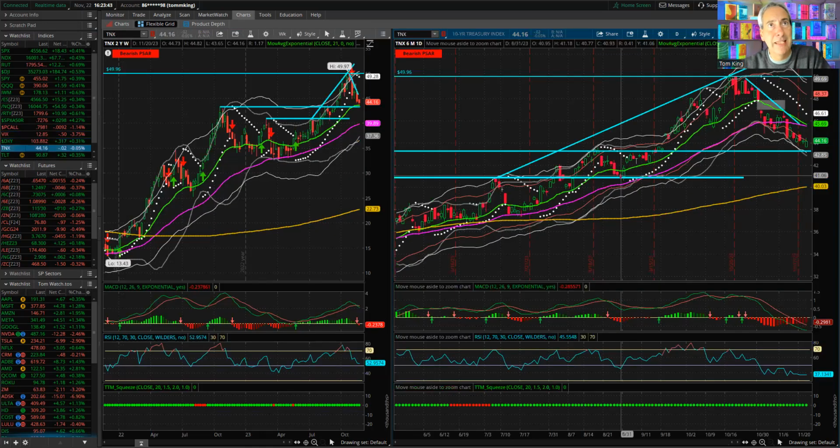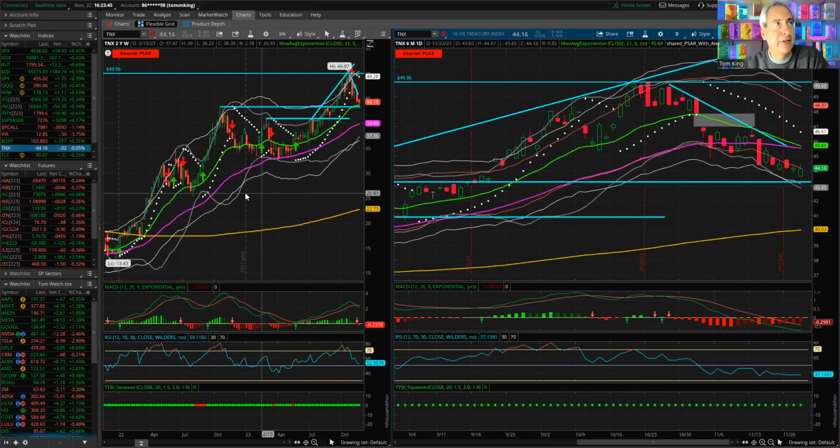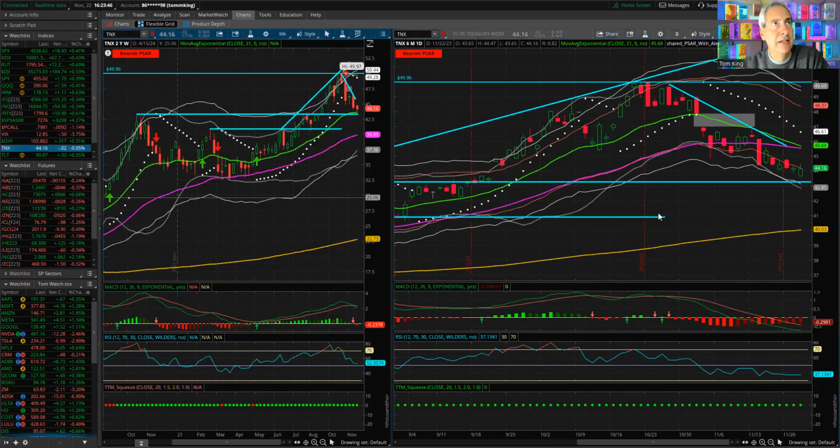If we take a look at the bond yields, specifically the 10-year on the day, essentially unchanged, down 2 cents. It had dropped earlier and then rebounded on the day. MACD continues to try to recover, but really just sideways. MACD and RSI absolutely sideways. Bond yields going nowhere now for over a week.